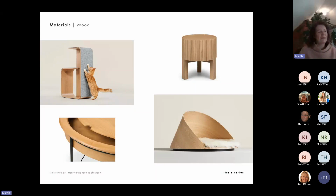So bent plywood is one of my favorite things to work with. It can create such beautiful organic curves and can create so many different looks.